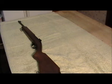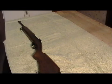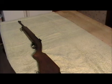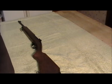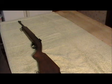And as you can see, or maybe you can't see, it's going to be difficult, and I apologize in advance. I'm having problems showing long guns, but this is just like what it states, it is a Marlin Model 99 M1 Carbine in .22 caliber.